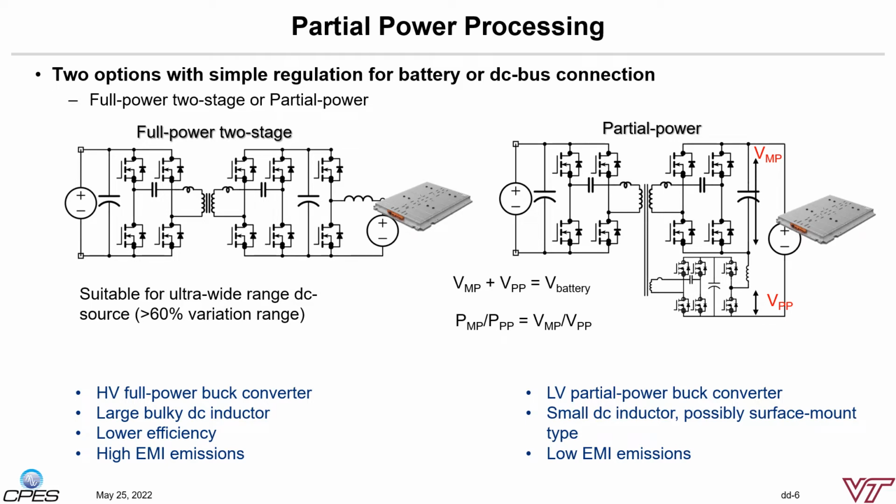The partial power branch voltage and power ratings will be smaller if the battery voltage variation range is small. So this partial power design can be applied to a battery with a voltage variation less than 40% around the average value. For both solutions, the CLLC converter operates at a fixed frequency at the resonant point. No AC inductors are needed and there is almost zero circulating current. This will make the transformer very small and efficient.